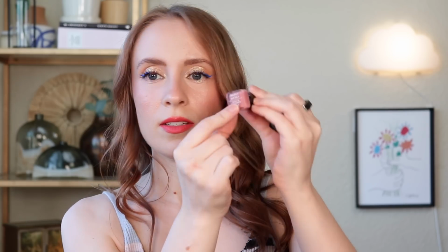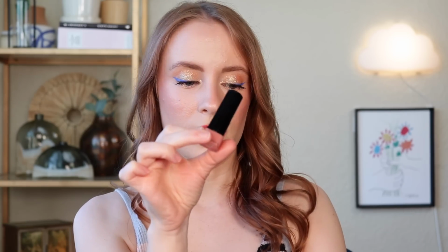Oh, by the way, this down here, I always get questions about whether this bottom part comes off, because with some lipsticks you can pop off this bottom part and there's actually extra lipstick down in there.